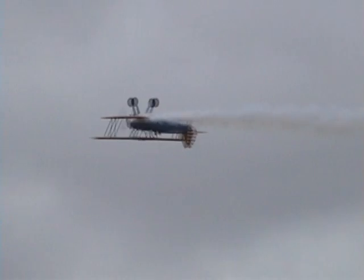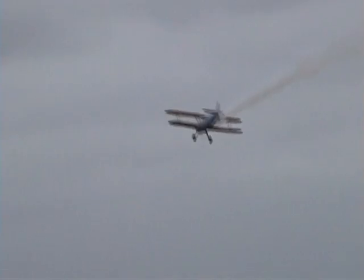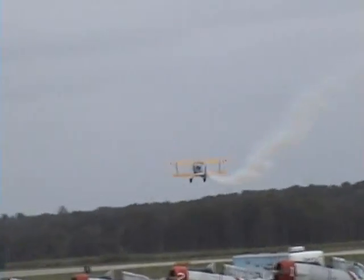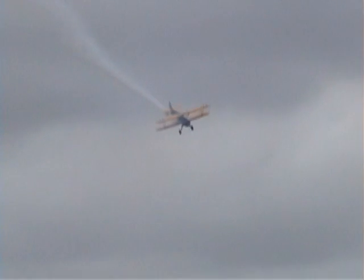Now this airplane, as I've said several times, is a stock Stearman. It has not been modified in any way for airshow use, which means it doesn't have an inverted fuel or oil system on it, which means if it gets upside down too long, the engine will quit. And you'll hear that a couple of times throughout the show.